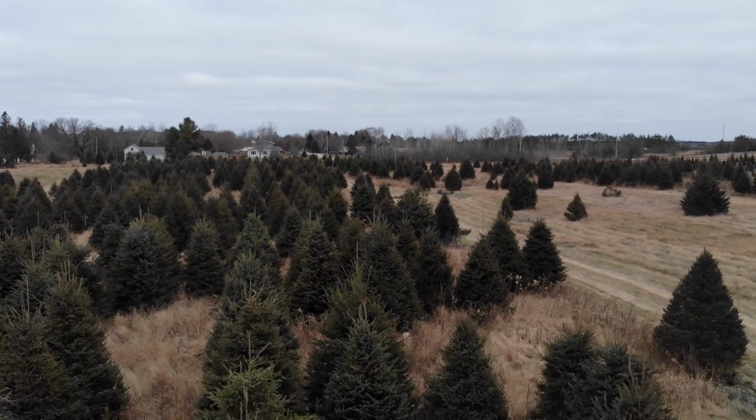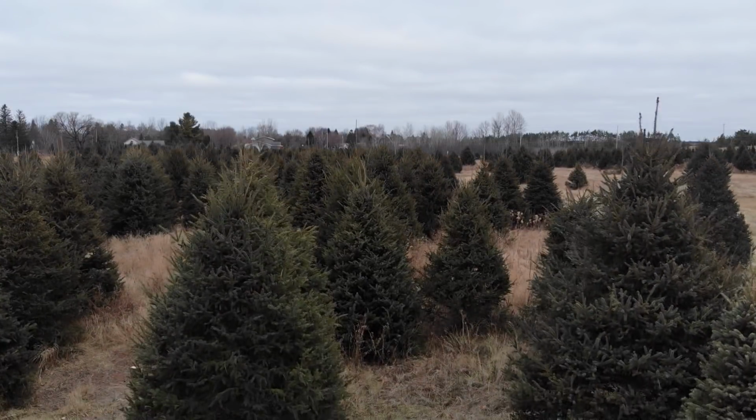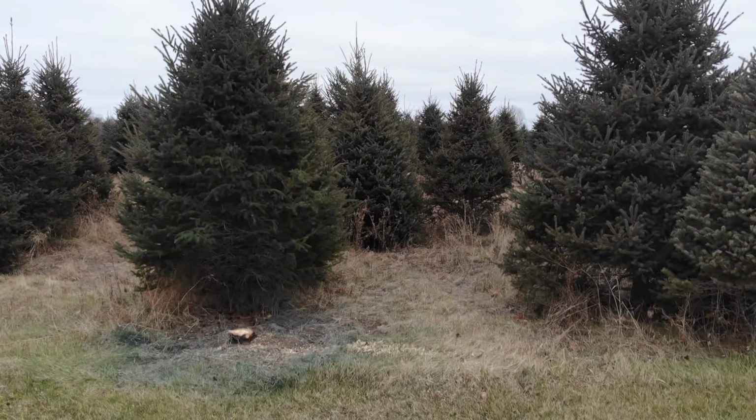Heavy fertilizer can give you a big trunk on the bottom on a short tree, and so that makes it difficult to get in your tree stand. But if you're trying to mass produce these things, sometimes you got to hit the fertilizer kind of heavy on them. I do a little bit, but not too much.